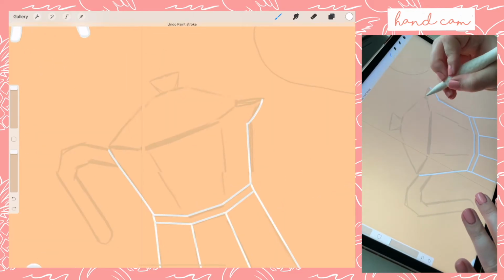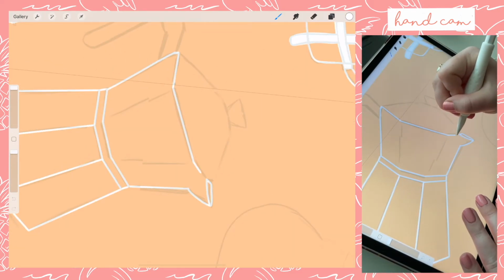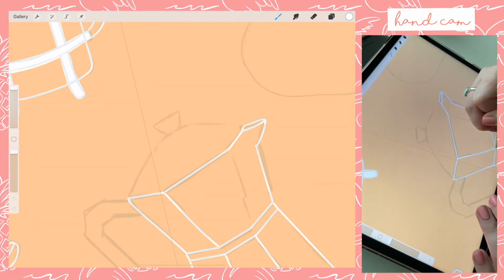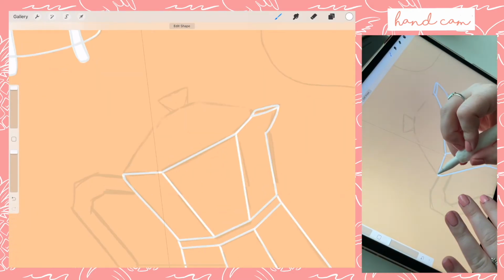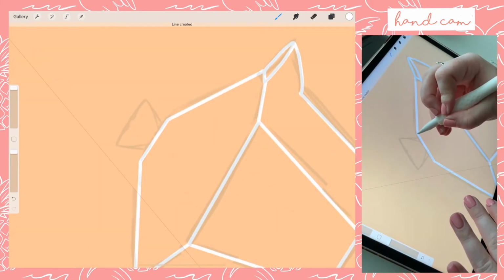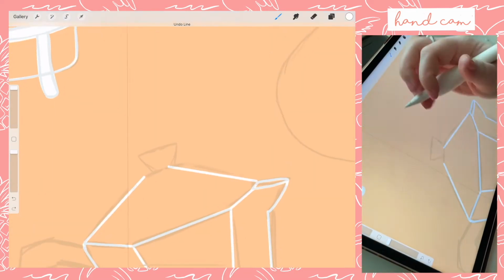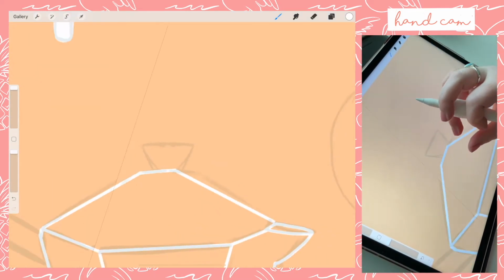This one, I kind of just winged. I went from memory on all of these coffee pots, so they may not be 100% accurate. The French press, I feel like, is pretty accurate because I use a French press every day. So I feel like I kind of got that one down. But this was kind of fun to do, a coffee theme.